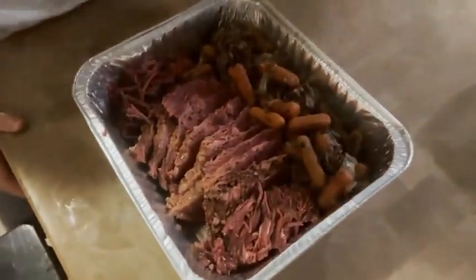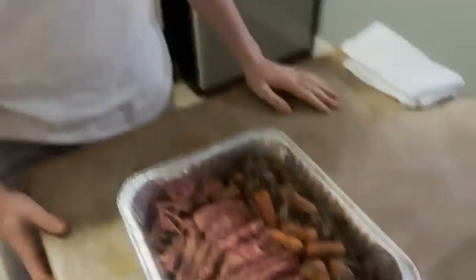All right, so we got our finished product of our corned beef here. Oh yeah, how good does it look, 1 through 10? 10. Now we're making the Irish coffee.